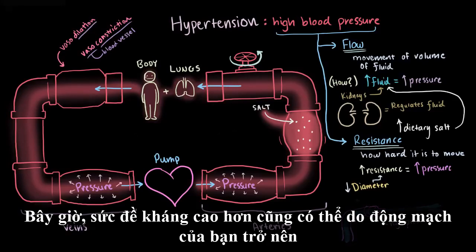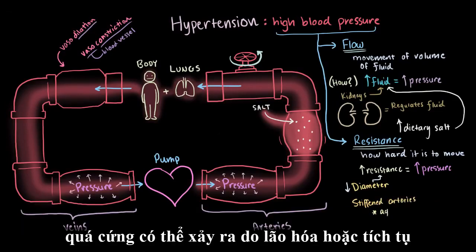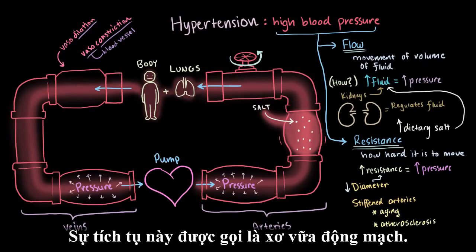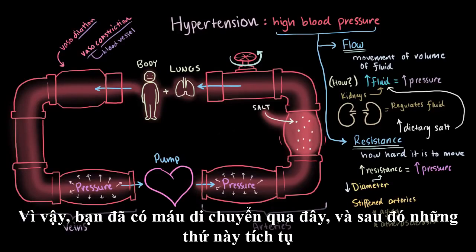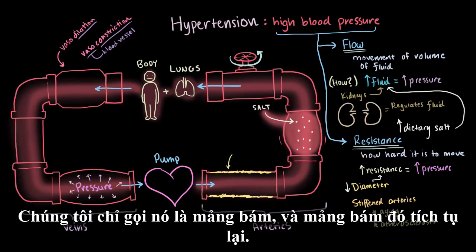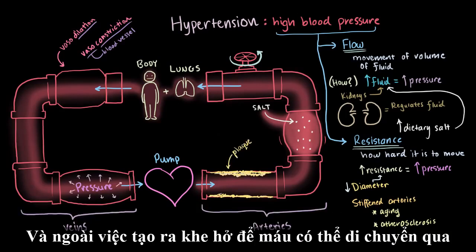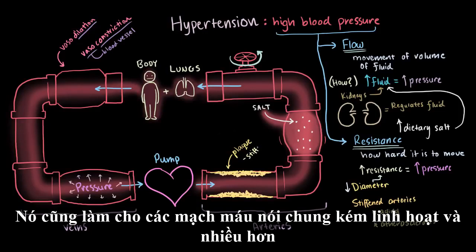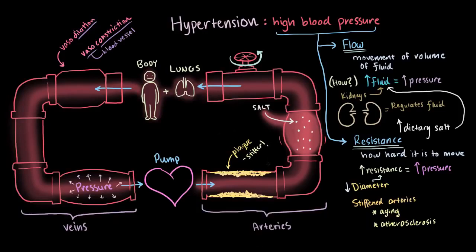Now, higher resistance could also be caused by your arteries becoming too stiff, which can happen as a result of aging or a buildup of fatty deposits. This buildup is referred to as atherosclerosis. So you've got blood moving through here, and then these buildups start to happen. Or sometimes we just call it plaque. And that plaque accumulates, and in addition to making that opening that the blood can move through in the vessels smaller in diameter, it also makes the blood vessels as a whole less flexible and more stiff.